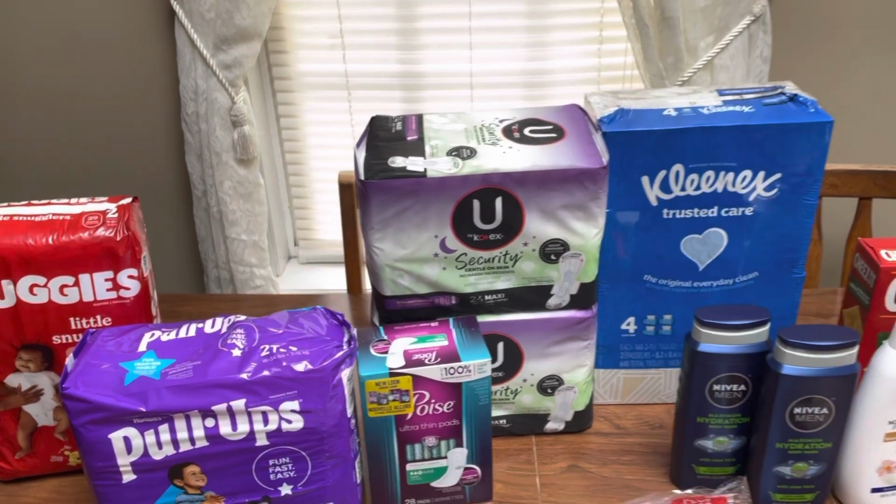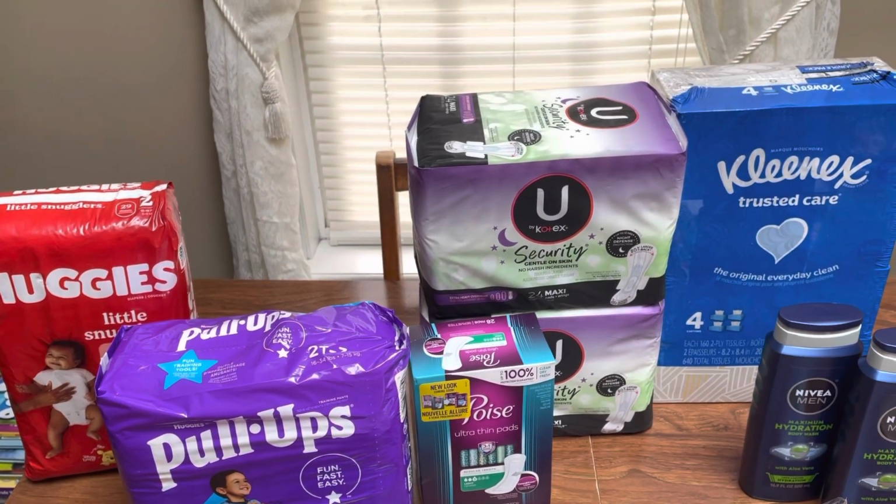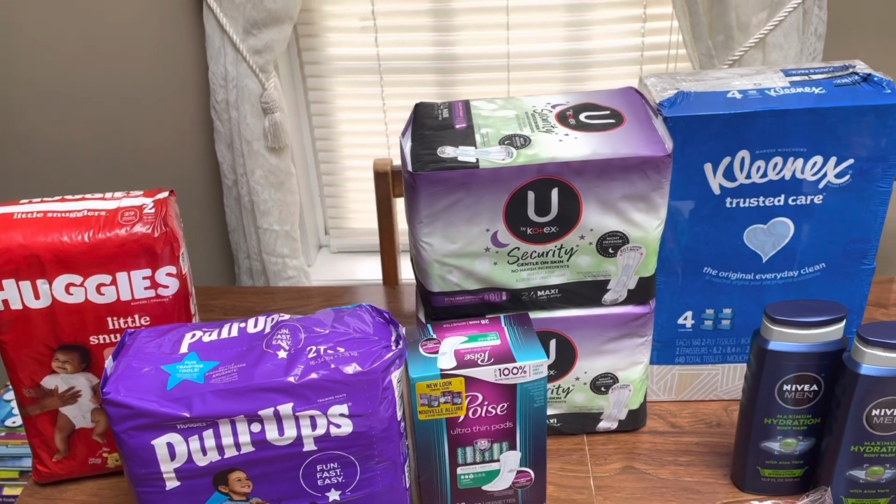I also wanted to mention a friend of mine wants these Huggies from me. You can grab the Snug and Dry. They're like $1.25 cheaper. So you could always do that also.